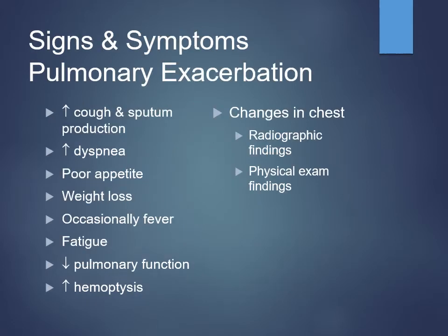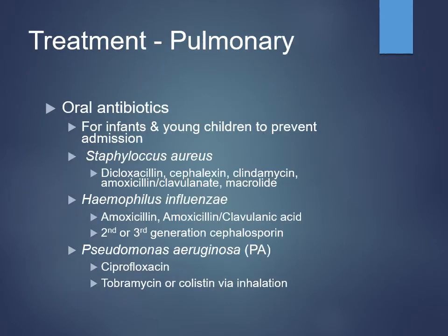Some of the things you can see when they're coming in are obviously a lot of cough and sputum production, dyspnea, and weight loss is another big thing. And certainly you'll find their chest x-rays are totally gunked up, full of stuff. Maybe some atelectasis there, but these are things you'll most often see with patients coming in for these exacerbations.